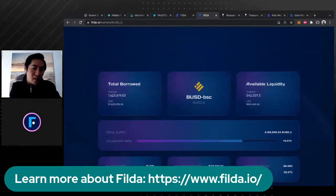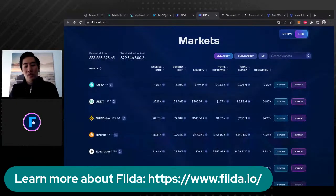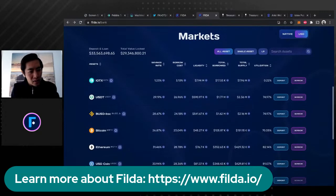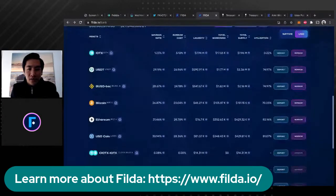So one thing I noticed is that on the market supported, there's both single-side liquidity and there's also liquidity pool tokens that you can deposit, right? So maybe cover some of the assets that you have already listed on Filda for now.